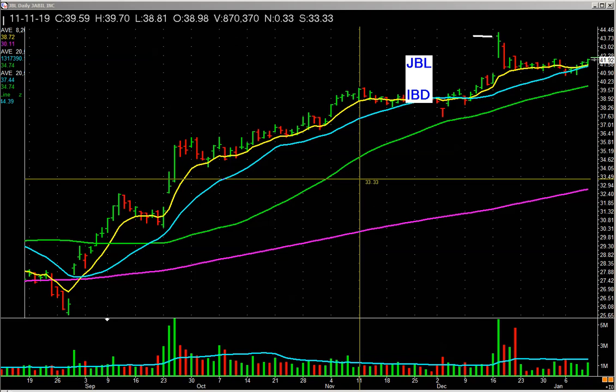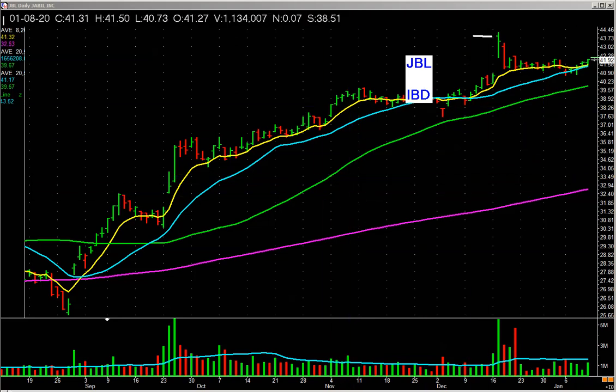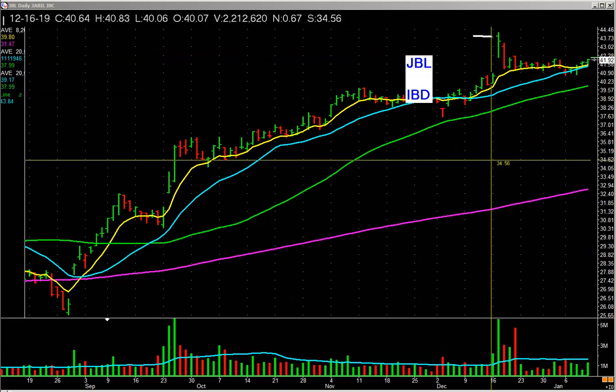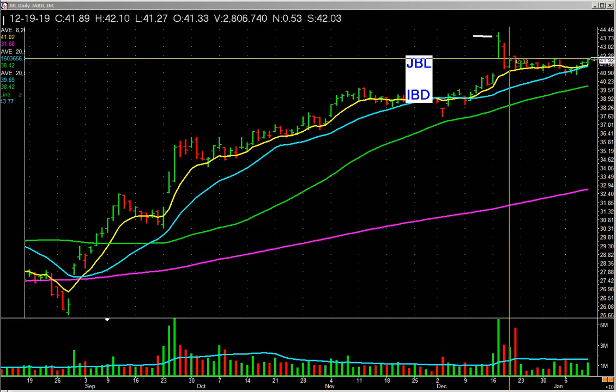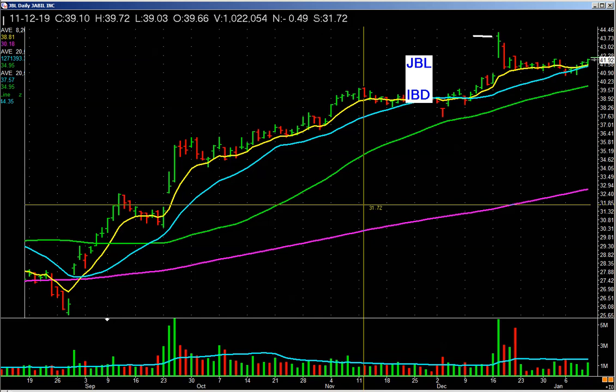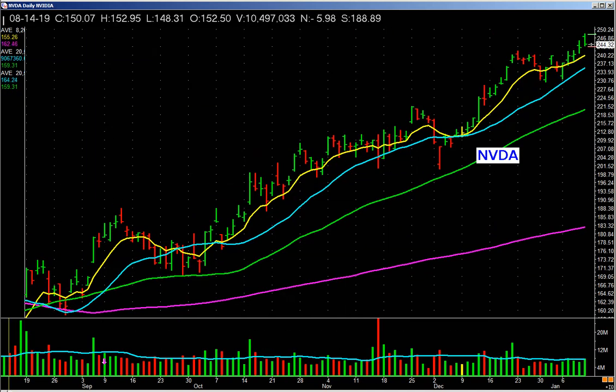Jabil. Earnings per share ranks 92. Composite ratings 99. Looks fine. Going sideways. Accumulation distribution B+. Note the chart. What do you see here, folks? You see a nice flat base. Look at the price and volume. Had a volume pickup. Perhaps it will go across these tops right here, across this line. And if it does, and the market's good, it could be bought.